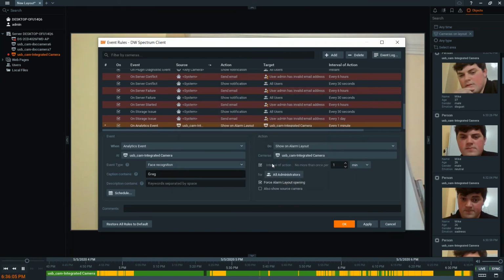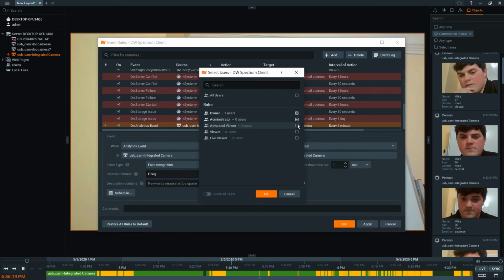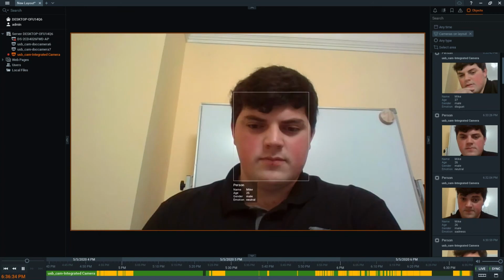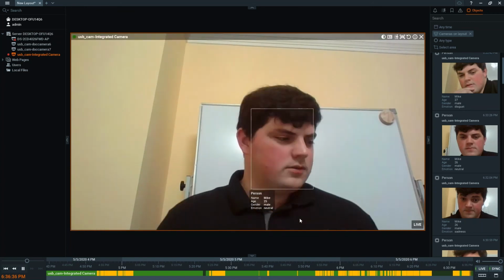And so we'll do that no more than once per minute to all the administrators, force the alarm layout. That would basically be anybody with the user role of administrator, but you could choose from there. You could choose specific users. There's a button down in the lower left there for user roles. Anybody with the user role, or specific users in the system, will have it pop up on their screen. Okay, so let's bring Greg back.